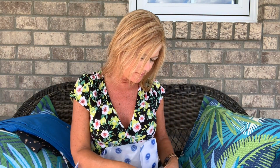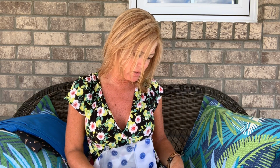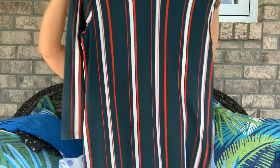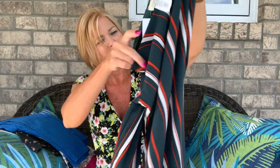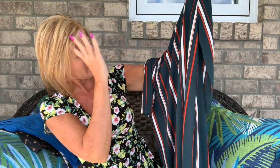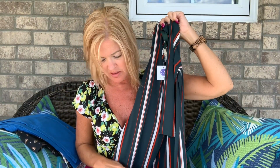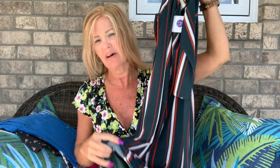And last up is by MOCI. Is that Mochi, do you think? Mochi by Purple Rain. And this is a dress. So this is a vertical striping dress. And this looks like green, orange, and white. It's a jersey. It is lined. Yeah, it does have a full lining. If you guys can see that.